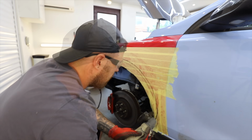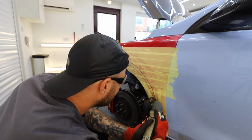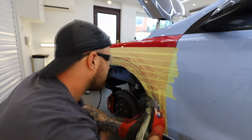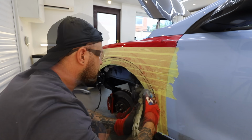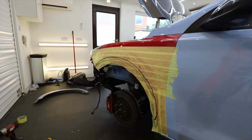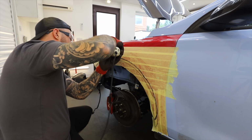And now there's no turning back, so using an angle grinder I can cut away the bit of the arch which I no longer need to make way for that wide body. And for those of you wondering how it feels to chop the arches off your car, well, it's not pretty, I'll tell you that for nothing.